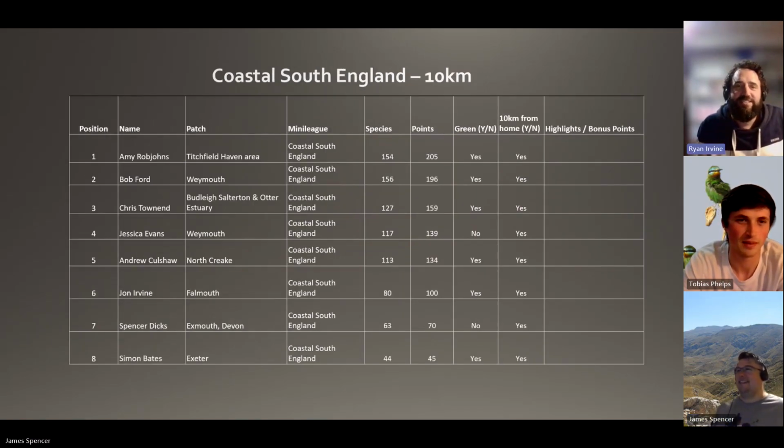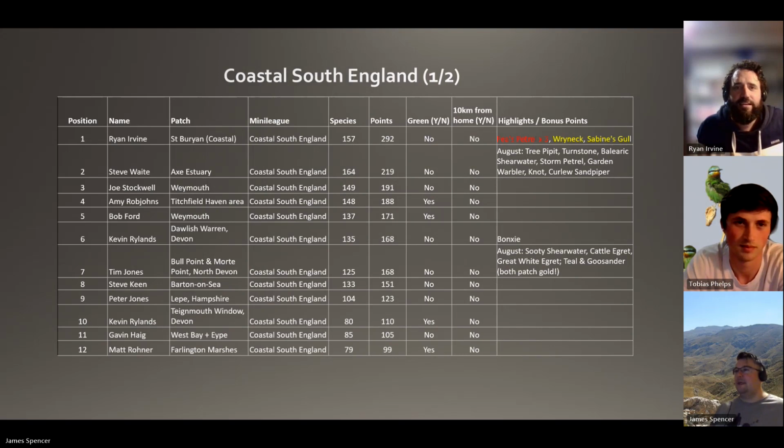Coastal South England 10k. AB Rob Jones is running away with it. She's broken the 200-point barrier, and Bob Ford is closely behind on 196. But there are no highlights. It's disappointing. And the Coastal South England 3K league. We'll ignore the top. I think we've talked about that enough, but some nice birds there, mate.